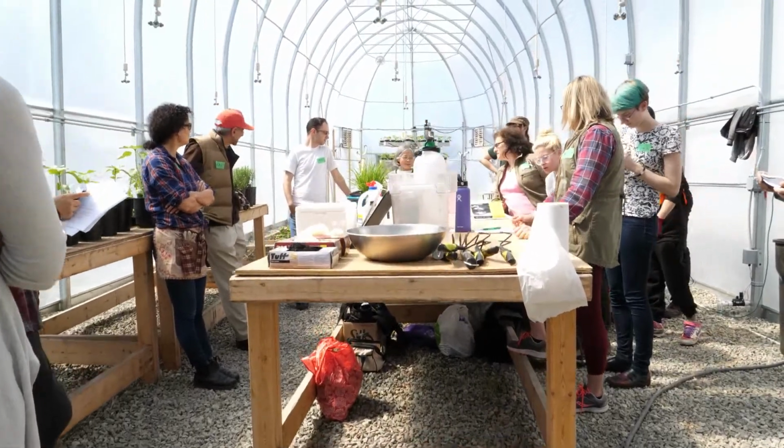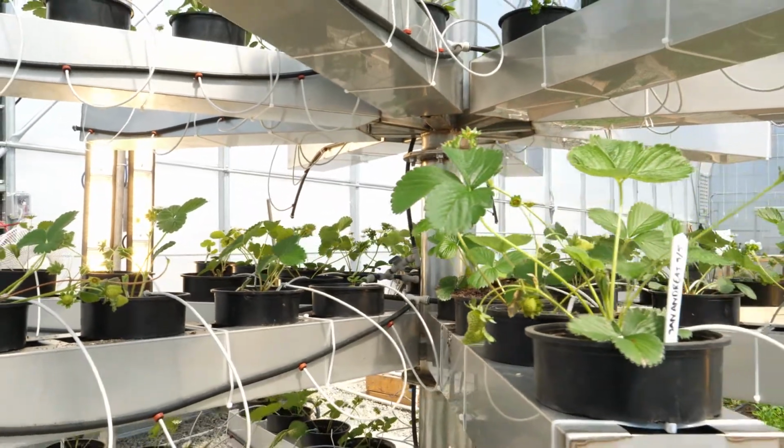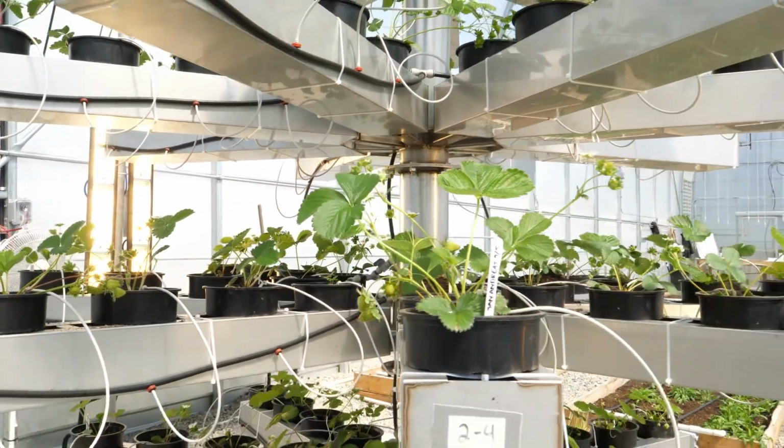We get to work with cutting-edge researchers, cutting-edge research, and we get to be part of the process of advancing agriculture. When someone comes to me and says, I've got a new idea that I want to test to try and improve the efficiency of agriculture or productivity, then we sit down and try and figure out what they need for their project.